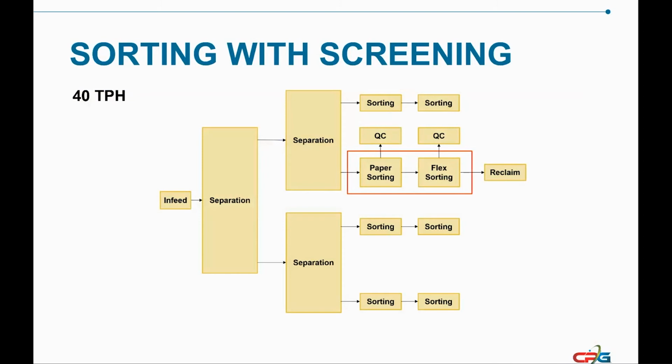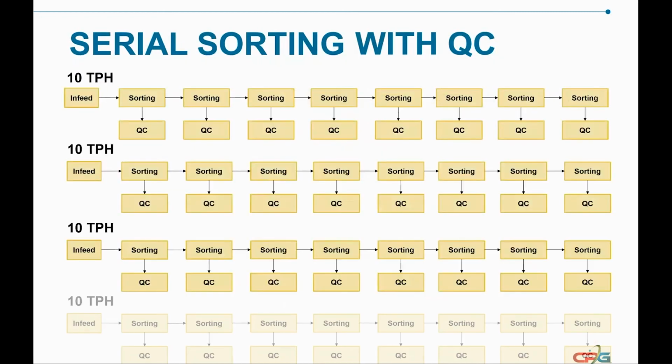Recall that the purity of the fractionated material is greater than the purity of the non-fractionated material. In our original serial flow diagram, we need to add QC stations as well. But instead of needing to remove 2% contamination, these QC stations need to remove 10% contamination, a much more difficult and expensive task. Now we need to give all 32 sort stations their own QC stations, and we end up with this mess, which is not ideal.